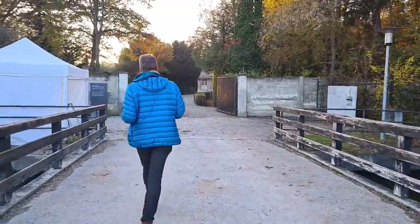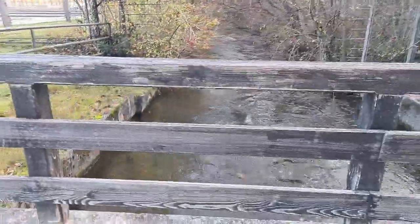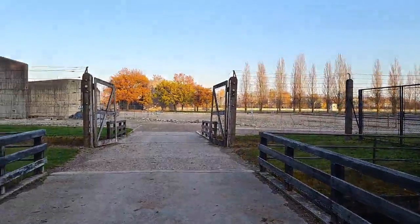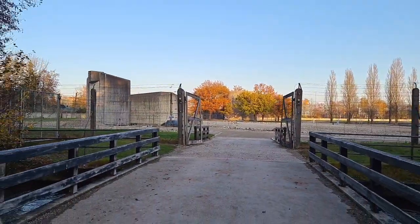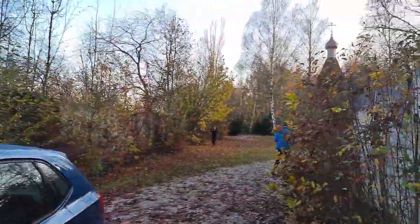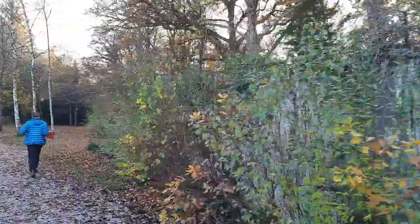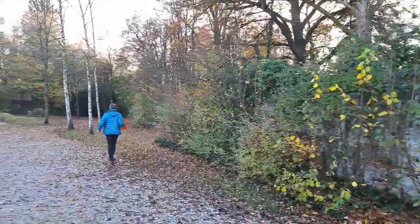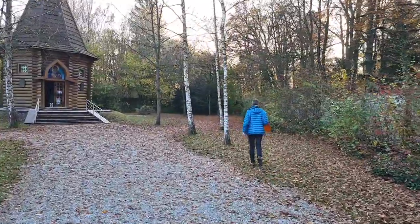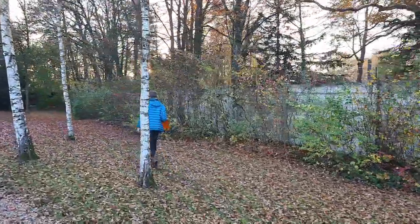There's also a very important fact: the crematory grounds were not only a place where the dead bodies were burned, but also a very important execution site of the Gestapo, the secret police, and also of the SS for southern Germany and also parts of Austria. So many people were brought here without becoming an inmate, without becoming a prisoner. They were directly brought to the crematory grounds and executed there.